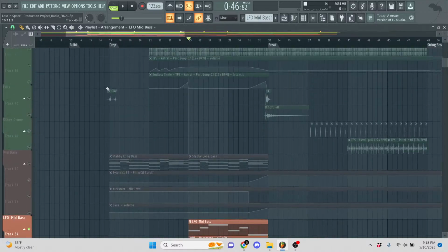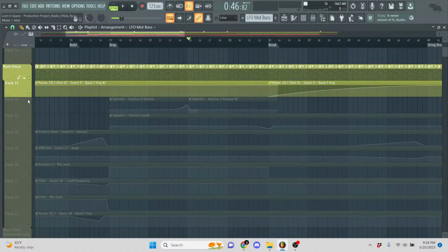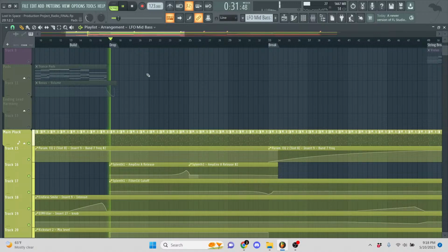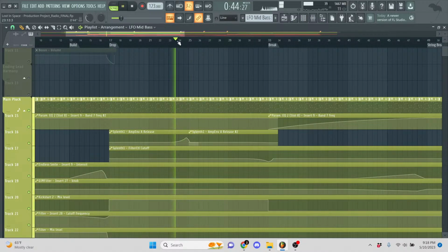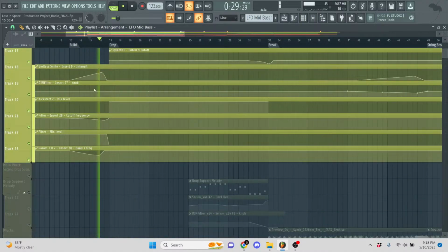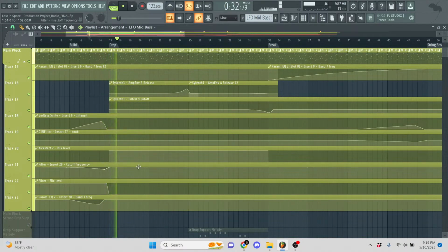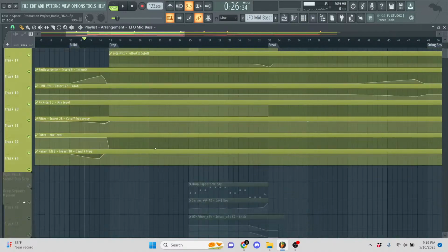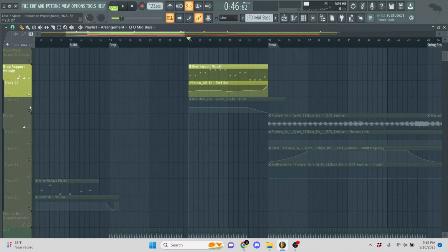I mean, I just automate everything in general, like this main pluck. I can explain what every single one of these automations are. This is just a cut, the release on one of the layers. This is the cutoff going into the break. This is Endless Smile in the build-up to add more like a washout effect, and then kickstart kicks on right here to sidechain it. A cutoff automation along with this Endless Smile in the build-up, filter automation, and then just EQ automation. So most of these automations are for the build-up. I think that's it for this first drop. This one didn't make it in the final version.